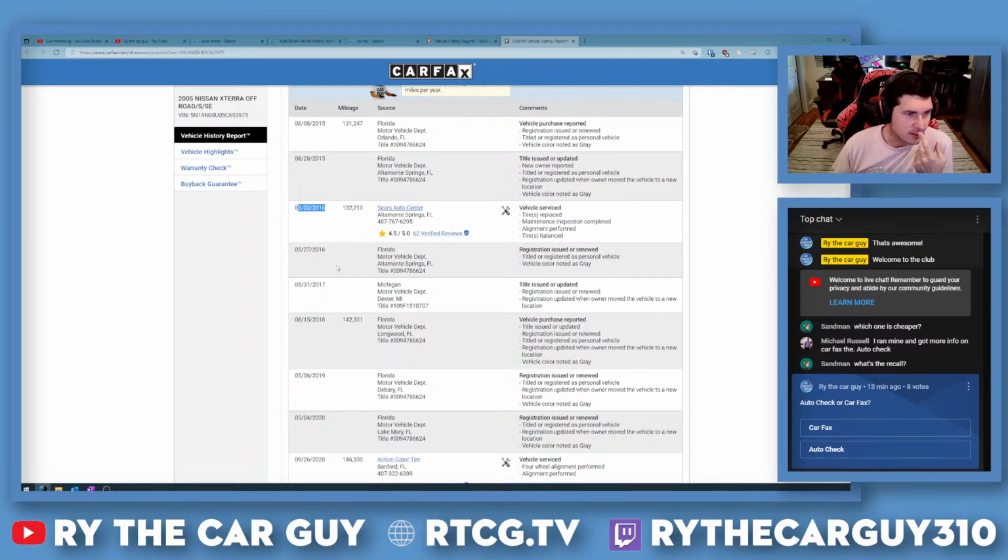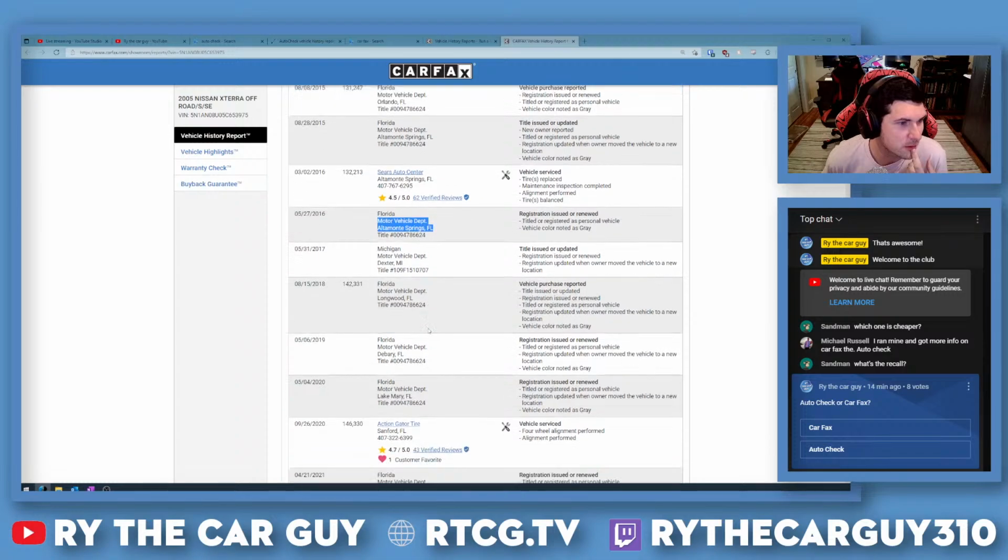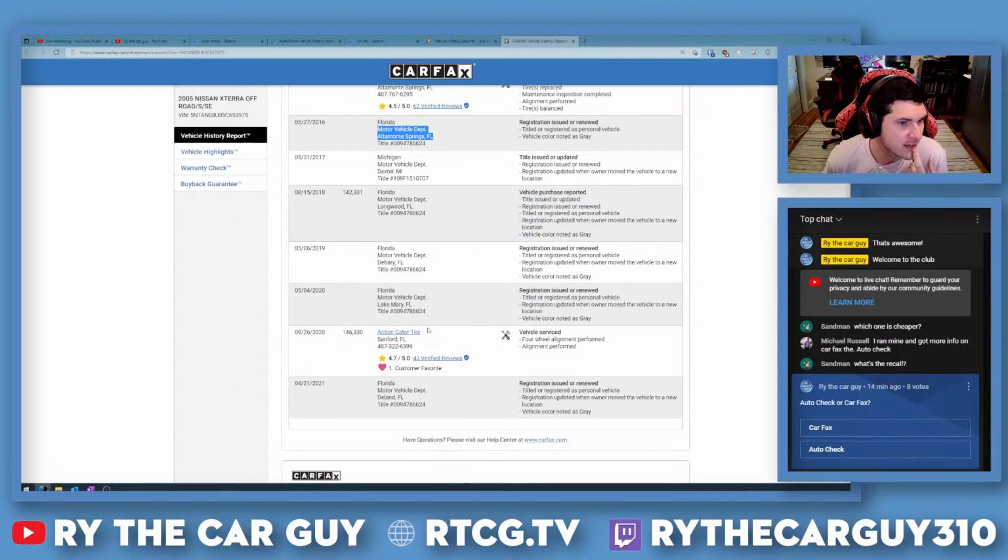Yeah, so no wonder my tires look like shit. They're dry rotting, and I want to replace them anyways. But to be honest, I'm kind of waiting till I can save up some cash and get some of those rims from All Dogs. I love the new rims they put out, so I might pick those up and go up one size. But anyways, moving on. Altamont Springs, that's where I used to live. Dexter, I moved up to Michigan for a while. Sanford, DeLand. Yeah, well, nothing crazy. Action Gator. Oh, that's where I got the alignment after the lift.